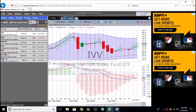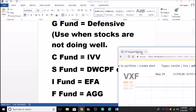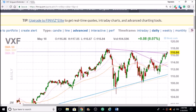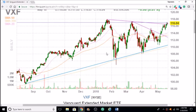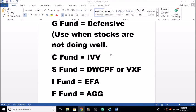Moving on to the Dow Jones, the S fund or VXF ETF. With VXF, we did see some good things here. We're getting really close to almost that high we had back in middle of March, and hopefully we can break that. And if we end up breaking this one back in January, it'll be on a run again. I really think so. So could be a big week for VXF or the S fund.